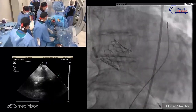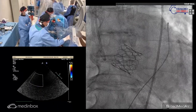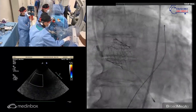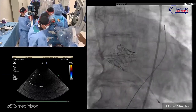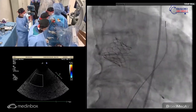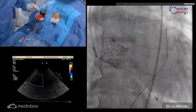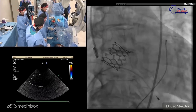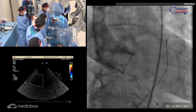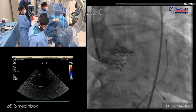So another point let me discuss is how long TAVIs are today. TAVIs are now a very short time for the procedure. So usually it's 1 hour, no, 15 minutes for all the setup and everything. No error at all. So this is the thing.